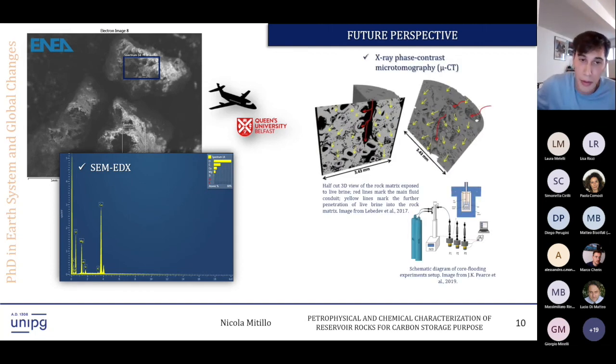At the end, I hope also to perform a 3D microtomography analysis before and after core flooding experiments conducted under reservoir temperature and pressure conditions. This is in order to show evidence of petrophysical and geochemical variation due to the CO2 rock interaction.